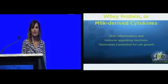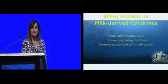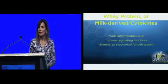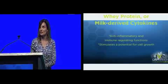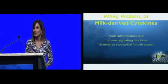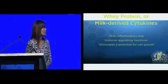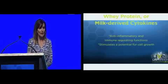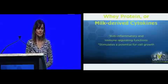Whey protein, or milk-derived cytokines. These are key signal or regulatory molecules in the body that transfer stimulatory or inhibitory signals to the cells to render cell response or aid. Cytokines have anti-inflammatory and immune-regulating functions. They are important for cellular repair mechanisms and stimulate the potential for cell growth.